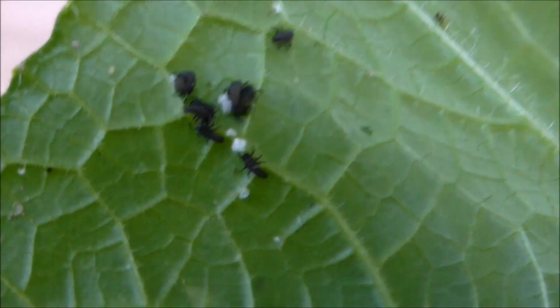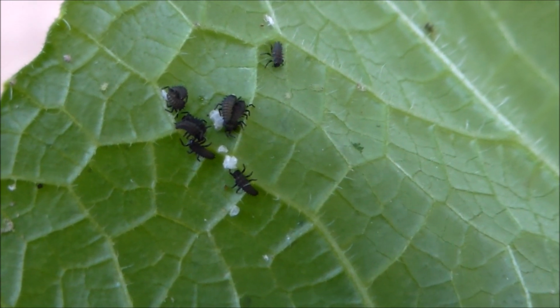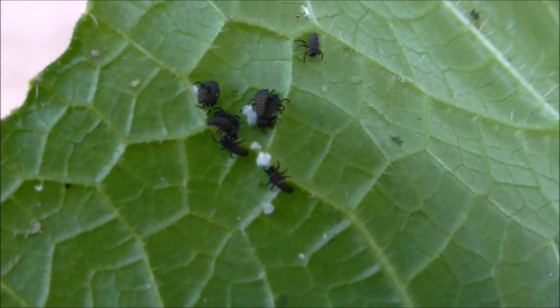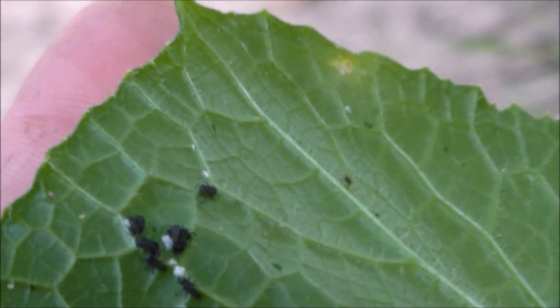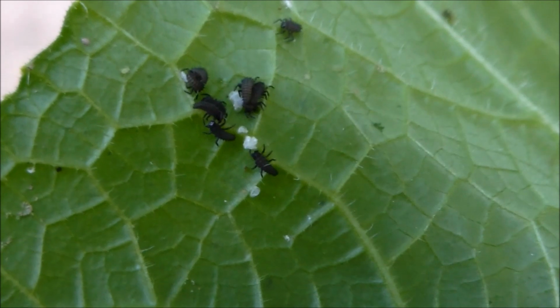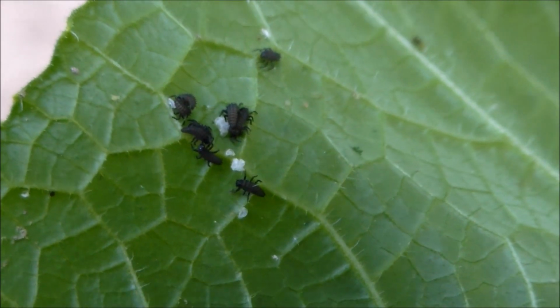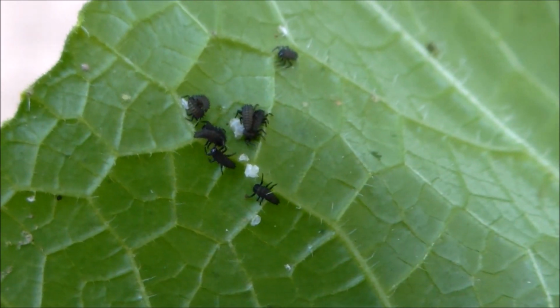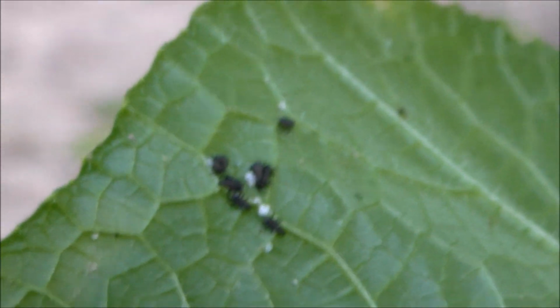Here comes my little heroes hatching from the eggs. Coming to save the day. These things are very, very tiny. There's my finger in the background. Ain't that amazing? These little ladybugs. Let's take a look at the rest.